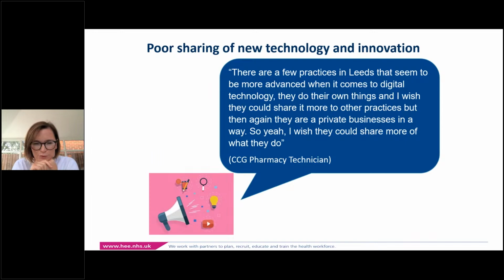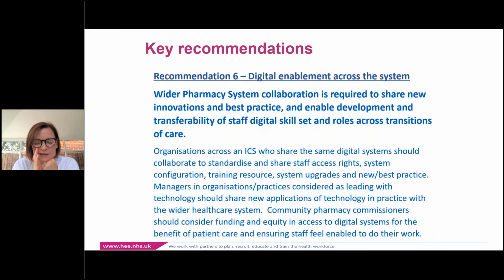Just next slide, please. It's all one and the same, just conscious of time. So the recommendation around the cross-system working was just to have more collaboration, and to share innovations and best practice. And all of that really should support enabling the development and innovation, but equally in terms of transferability of digital skill set for staff, if they move across, even within the same organisation, across departments, or move from one sector to another, it seems that we could be a bit more efficient and collaborative in terms of how we share this and support our staff to use systems well. Next slide, please.